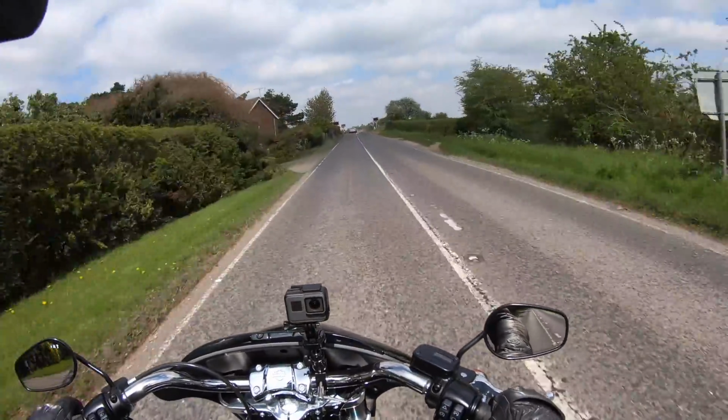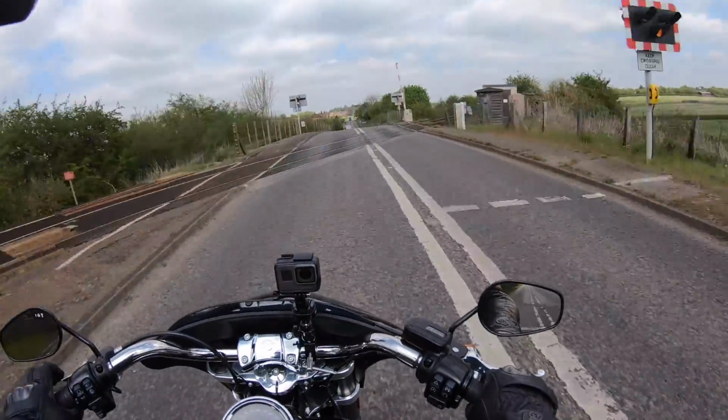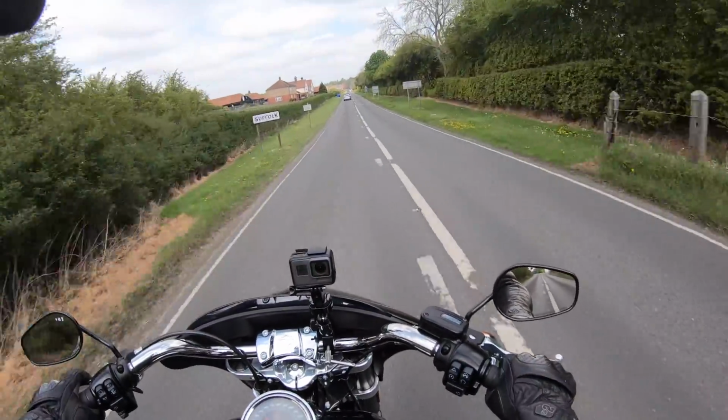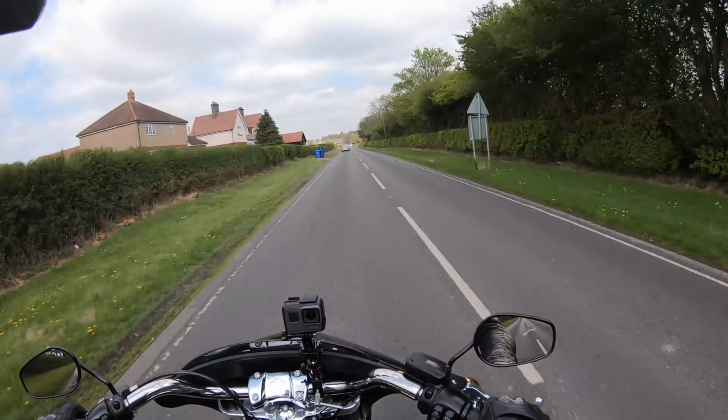So I think if I was riding this on a daily basis, then I'd use it without the fairing. I'd just put the fairing on if I was out touring or something.